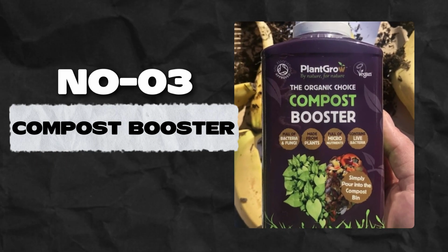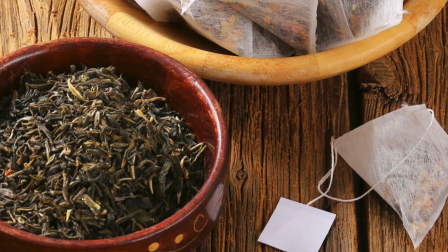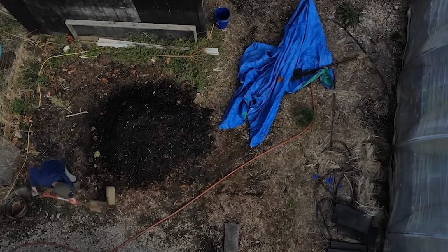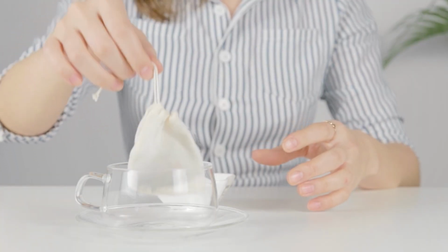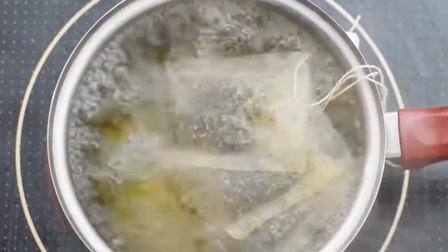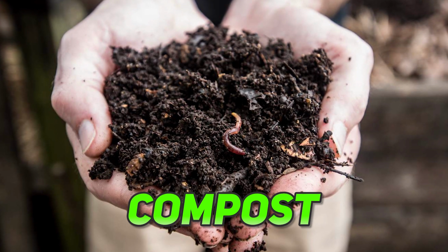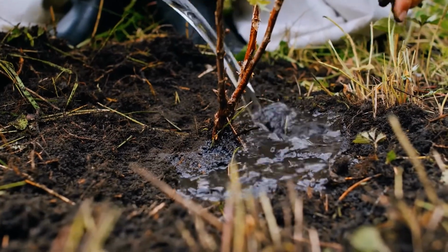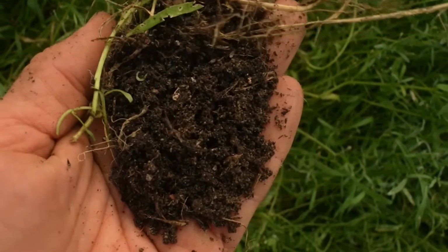Number 3. Compost booster. If you're into gardening or composting, don't toss those used tea leaves. They're a fantastic addition to your compost pile, enriching it with nutrients. Tea bags are made of paper or fabric, both of which are compostable materials. They also contain organic matter, such as tea leaves, which will break down and add nutrients to your compost. Tea bags can also be used as a mulch around plants. This will help to retain moisture in the soil and suppress weeds.